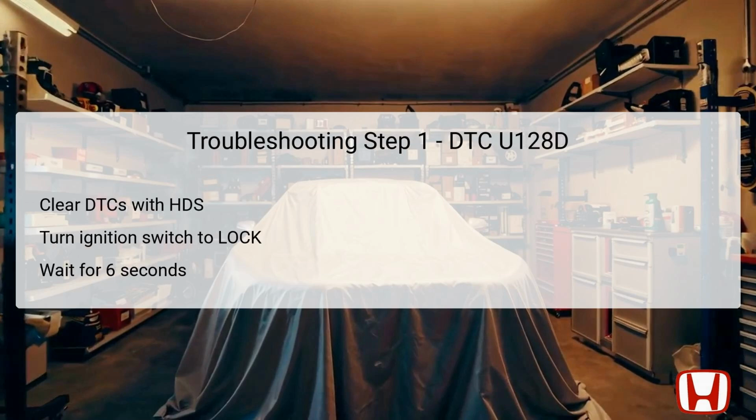The initial step in troubleshooting DTC U128D involves working with the Honda Diagnostics System, HDS, to clear any existing diagnostic trouble codes. Users should start by turning the ignition switch to the lock position and then back to the on position. This action resets the vehicle's systems and prepares them for a fresh diagnostic check. After performing this, it's crucial to wait at least 6 seconds to allow all electronic components to successfully initiate.